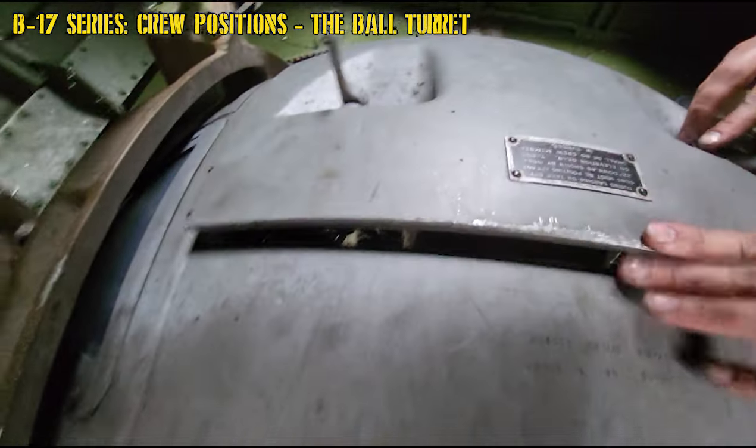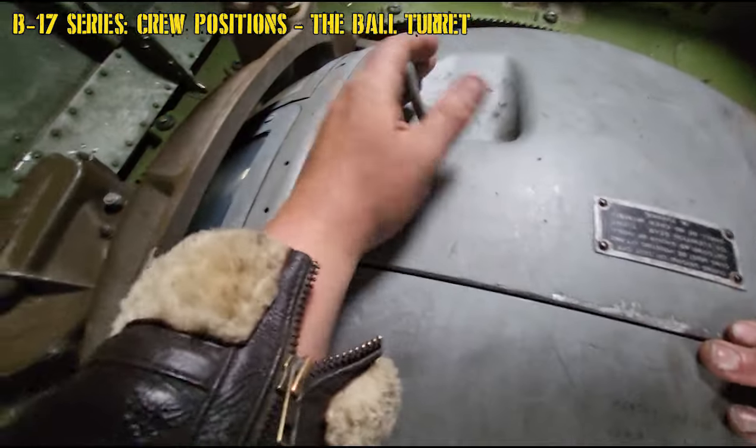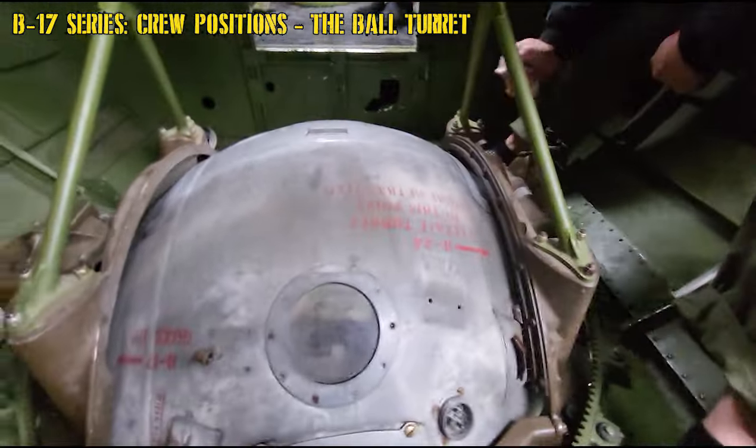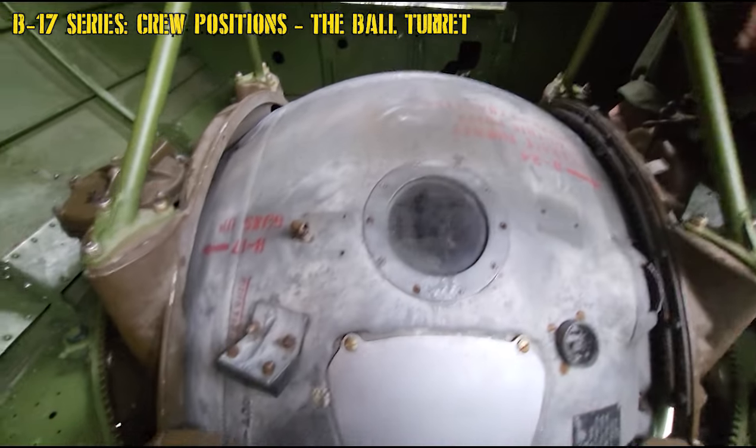If you're getting into the ball turret and you're halfway in, and the brake lets go and those guns flip, it'll cut you in half. So it is a very dangerous sort of risky procedure.